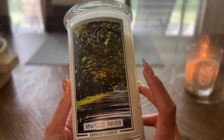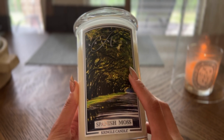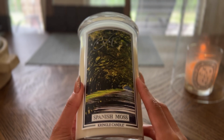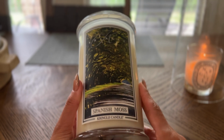Anyway, I also took the votive out of the bathroom, put it in the kitchen, and I could still smell it. I said, oh, gotta get this one. Because I wanted to also wait for a 4-wick candle haul, and I'm going to tell you now, I did end up getting these. The few that I am about to show you, I got them in 4 wicks also, because of the sale. Anyway, so this is Spanish Moss.